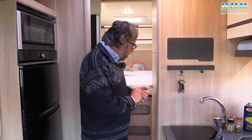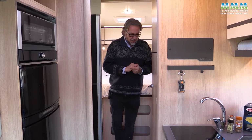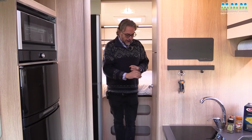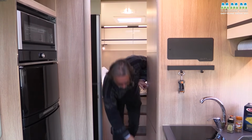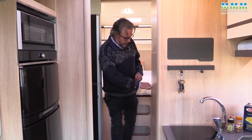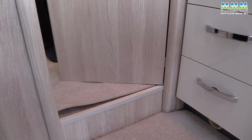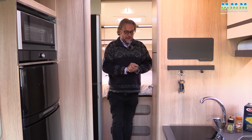From the kitchen area, you step up into the ensuite and the bedroom beyond, but you've still got 1.9 metres headroom even here. The toilet door does the usual swinging around and closing off the back of the van. But it does seem to catch on these carpets, which I have to say are a bit thin anyway. But I guess in Italy, nobody specifies carpets.